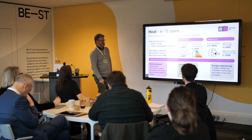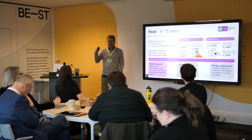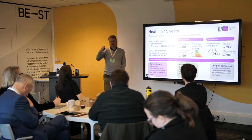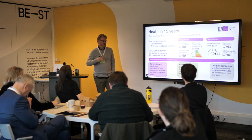As I said, the green finance piece, and then design engineering. How can we start looking at this from a systems-based approach? So stop doing measure by measure, stop doing building by building, start doing it on a systems-based approach. How do these things work together? How can we deal with portfolios of buildings? How can we deal with archetypes? How can we deal with typologies?